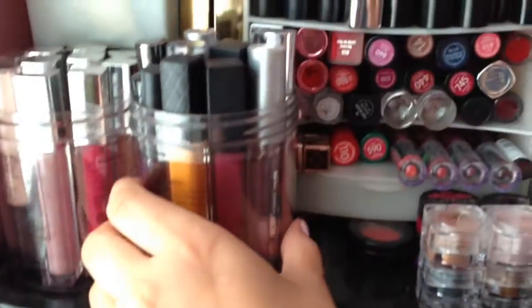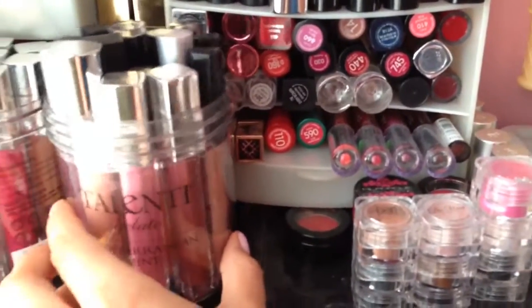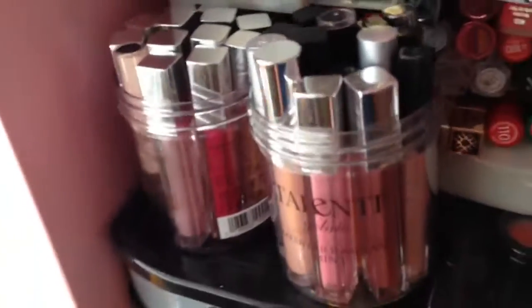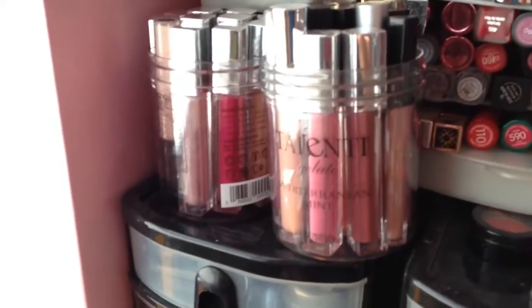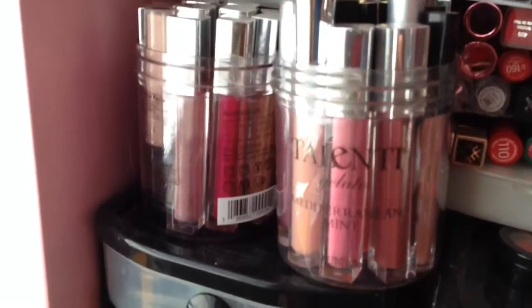One thing I really like to store my lip glosses in is, let me turn this around, the Talenti gelato cups, because they're really sturdy plastic and you can fit a lot of glosses in them, and the great thing is they're see-through so you can see what you have in there. I plan on covering them up with paper or painting them. I don't know what I'm going to do with it yet. I'm going to get crafty with it so it looks really pretty.